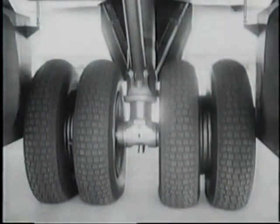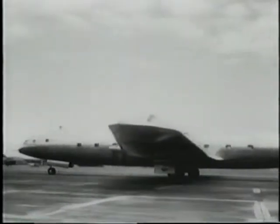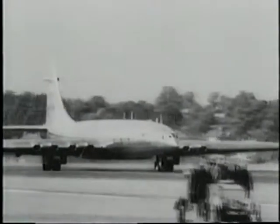Other aircraft appeared to have potential when they were designed, but turned out to be obsolete when they reached prototype stage. One such was the British Bristol Brabazon, which made its maiden flight in September 1949. It was the largest British aircraft to date, weighing 140 tons, and was designed to transport 100 passengers across the Atlantic.